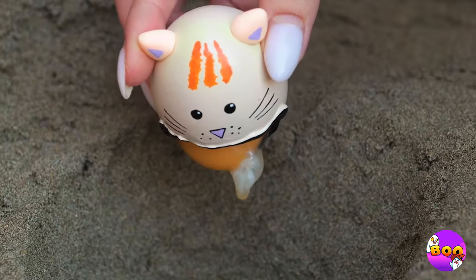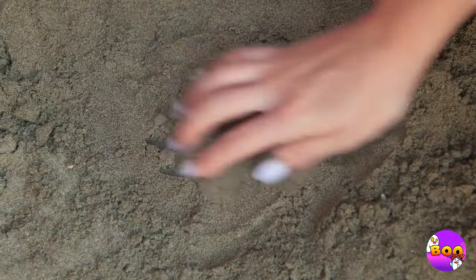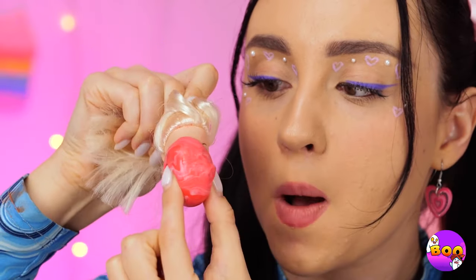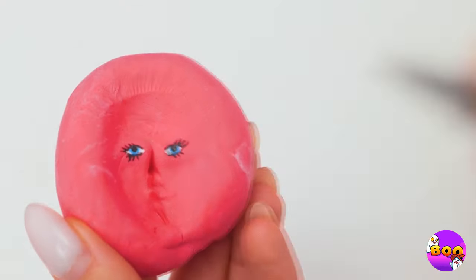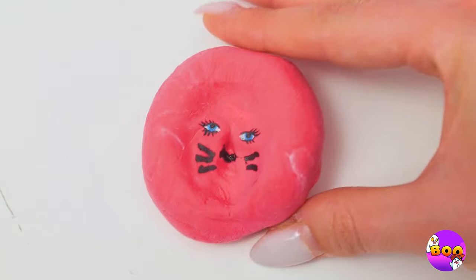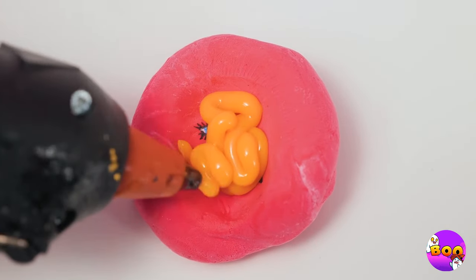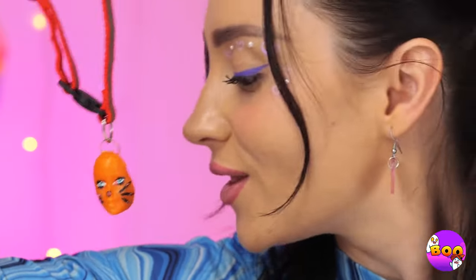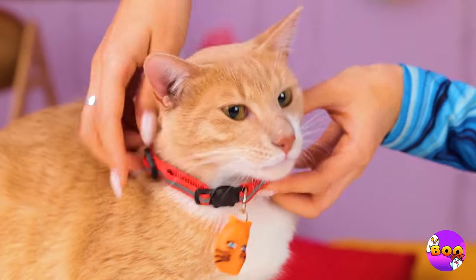Hey, those cat eggs were expensive. Oh well, at least we've got a new doll head. What a pretty face. Let's make a copy. Except this one's a kitty. Fill it up with a 3D pen. And you've got a new kitty collar.